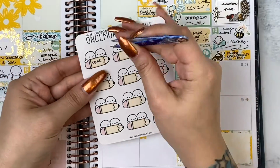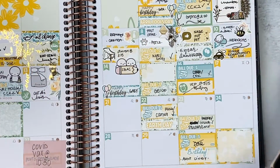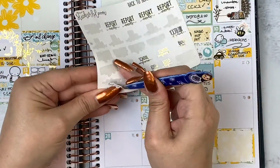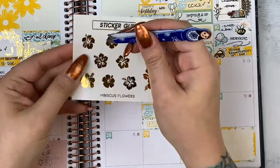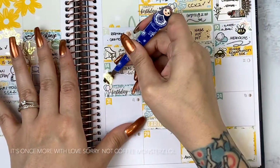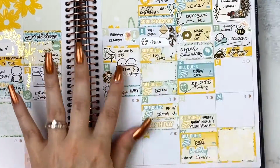So I gave him a little haircut on the 13th, the night before, and then on the 14th he had some testing. It's called SBAC testing. So I used another Coffee Monsters Co. Is it Coffee Monsters Co? Yeah, with the pencil thing. It's a really old sheet that Tara gave me and it's so cute. And then a testing script from Sticker Bloom.